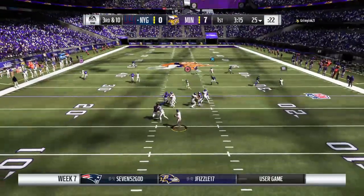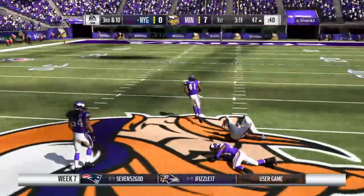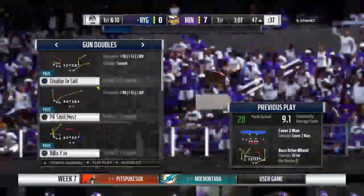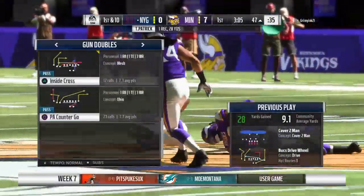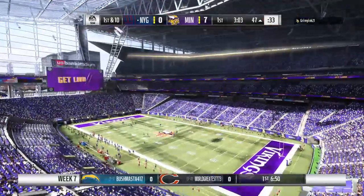They'll look to throw here. Over the middle, complete. It's Patrick. And he'll be taken down, but not before they work it across midfield. A big 3rd down conversion with a gain of 28.